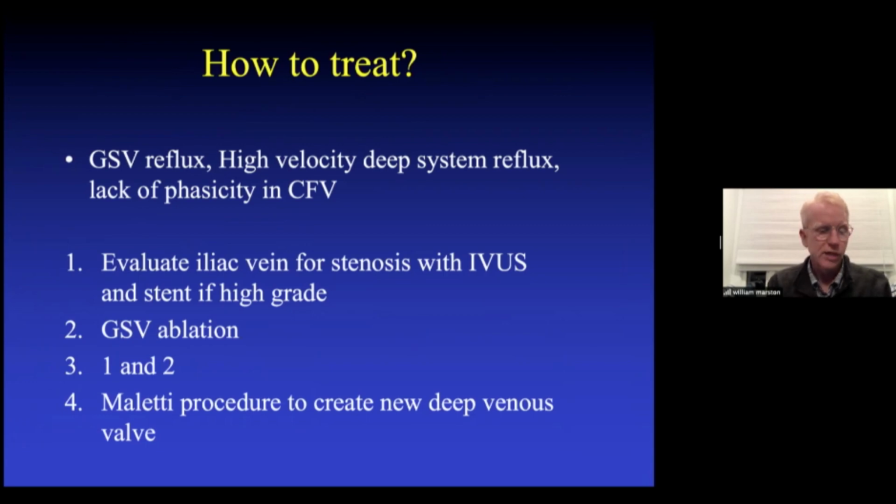Would you do a saphenous vein ablation? Would you do 1 and 2? Would you try a procedure to create a new deep venous valve? So what we did is we did 1 and 2.